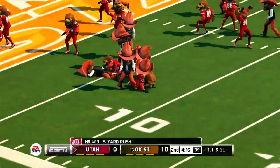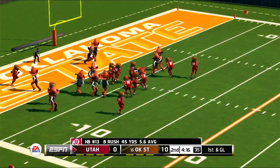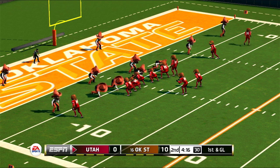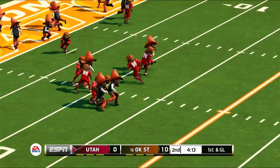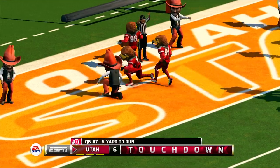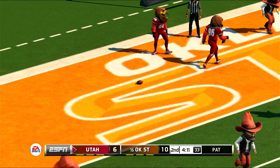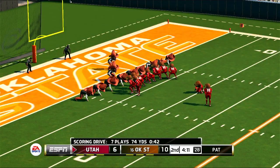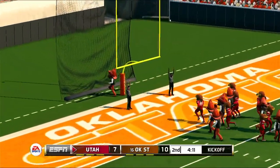Nice run, and he's brought down. Call it a gain of 5 yards. That makes it first and goal. Check my 45. He's going to try and scramble, and he's going to run this one in. Touchdown. Here's the point after to try to cut this to a three-point game. And he adds the extra point.